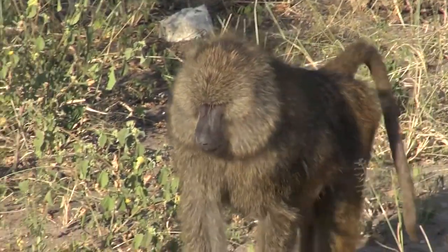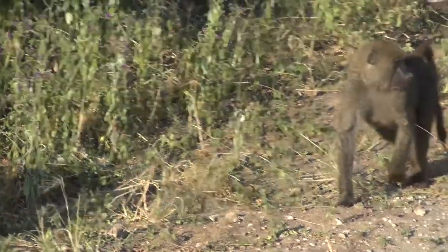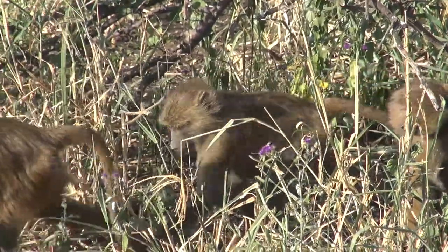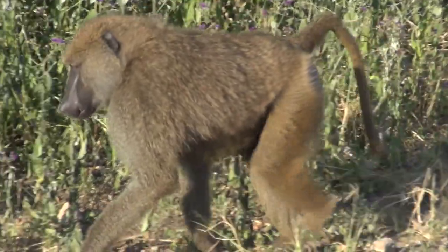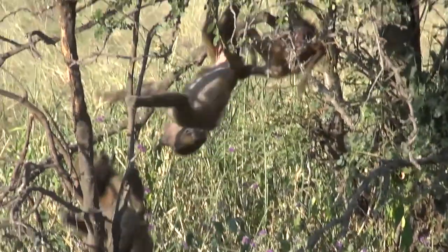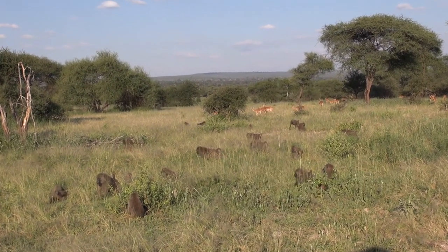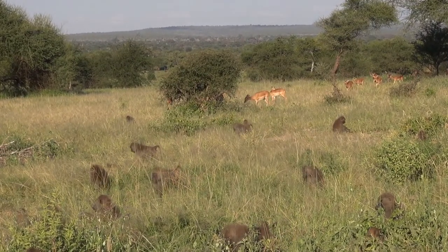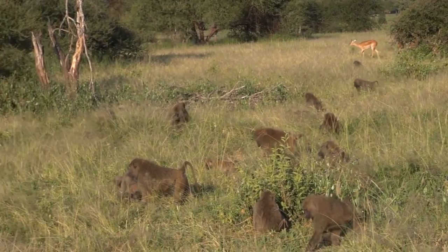The name is derived from its coat color, which is a shade of green-gray at a distance. The tail almost looks as if it's broken. The olive baboon lives in groups of 15 to 150, made up of a few males, many females and their young.